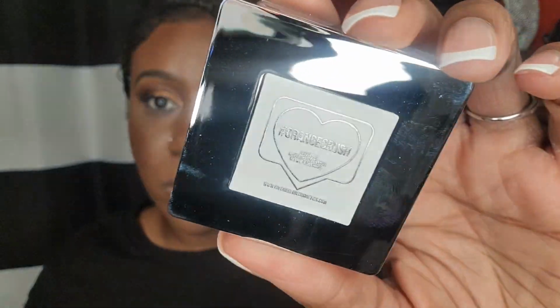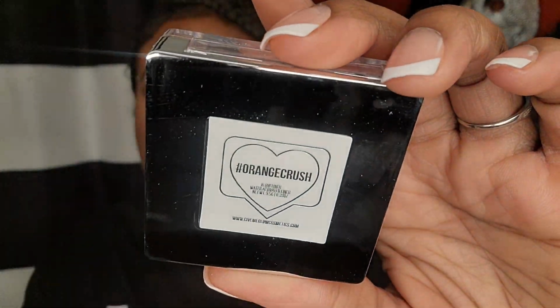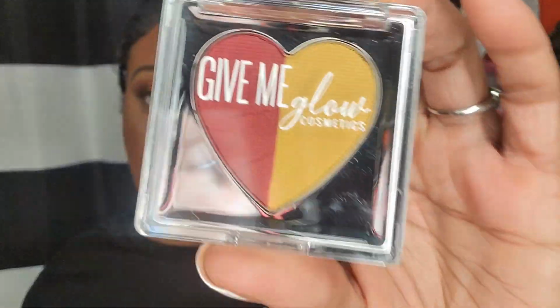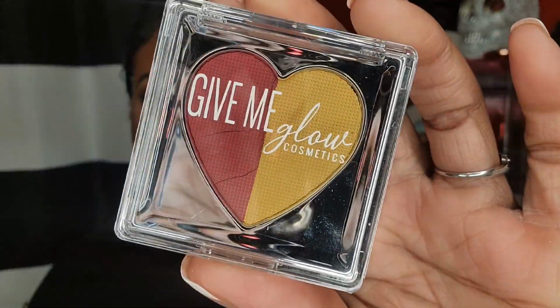This one is called Orange Crush, and that's what it looks like. Now this one is broken, as you guys can see. This one is called Warm Pineapple. Oh, that's broke too. But this one is called Warm Pineapple.